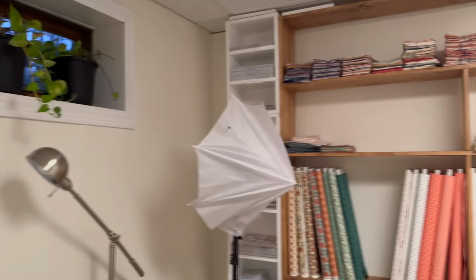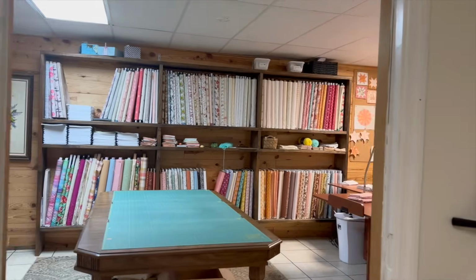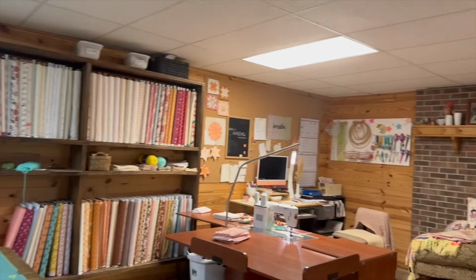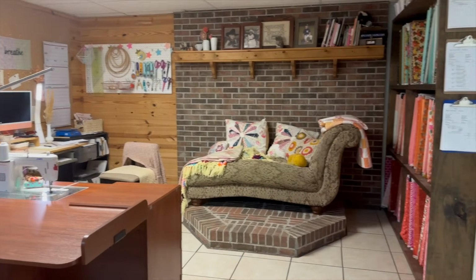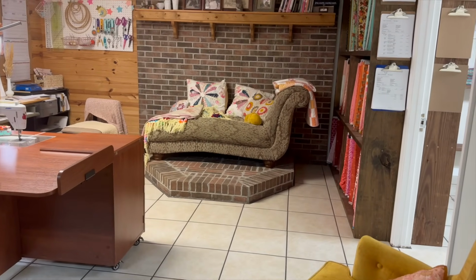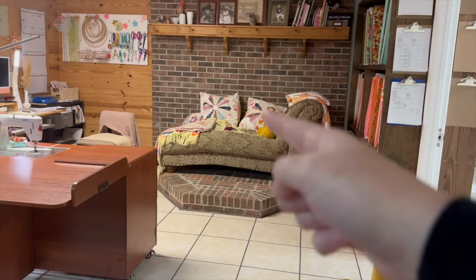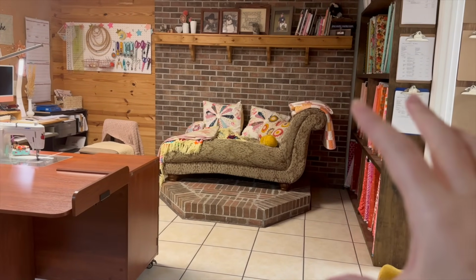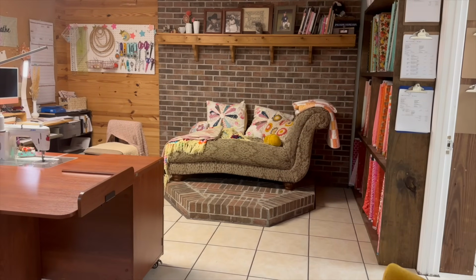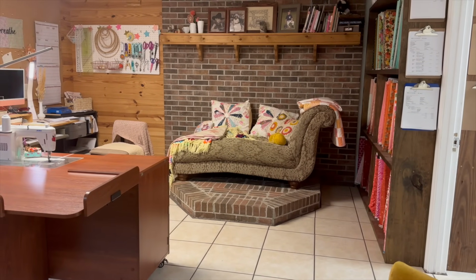Okay, so turning this way. All right, so back out of this room. And then we will look at this room. All right, so a lot of people always ask about the bricks. They were like that when we moved in. I don't know why it has that platform. I'm assuming at one time there was maybe an electric fireplace, maybe like a potbelly stove situation or something.